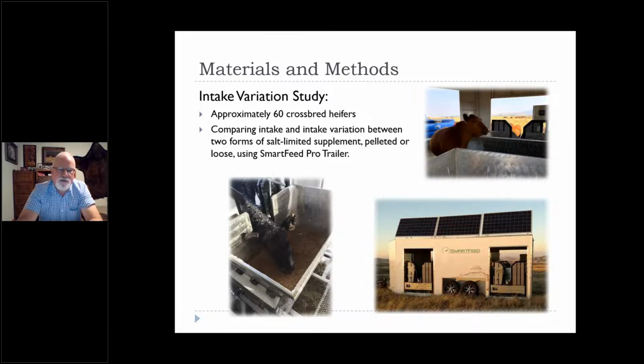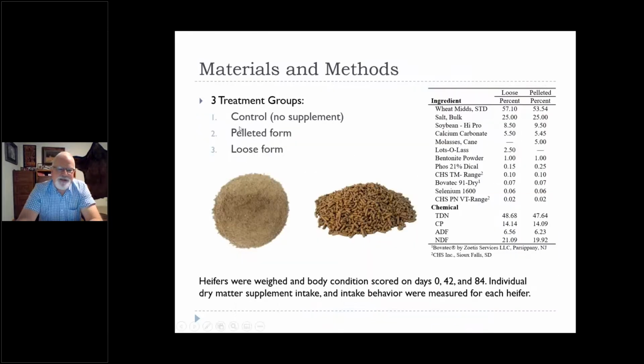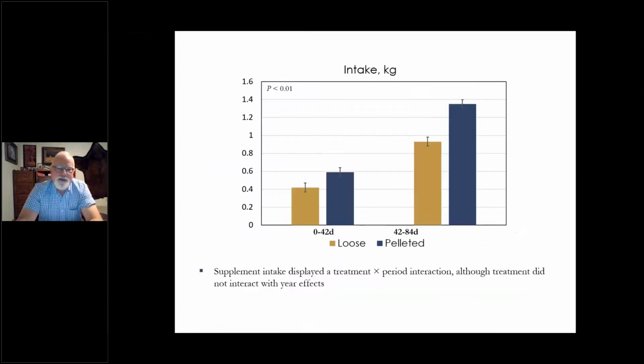So essentially we had a control group, a pelleted group, and a group that got a loose form of the supplement. This is the loose form, this is pelleted, and both of these you can see had pretty much the same composition, and the intake limiter in this case was 25% salt. The cool thing about this is you can break up your study into parts. For Haley's research, we just looked at the first 42 days versus the second 42 days.